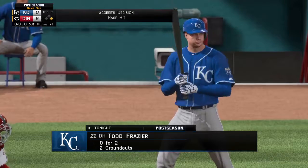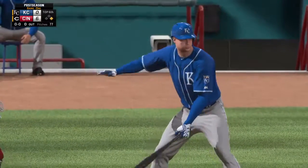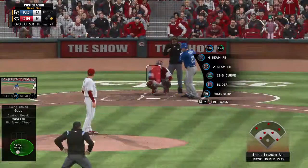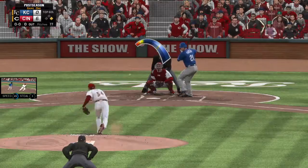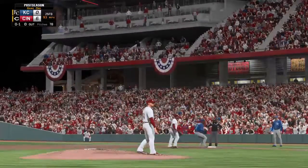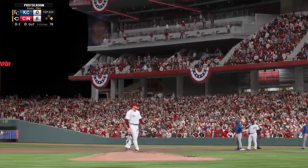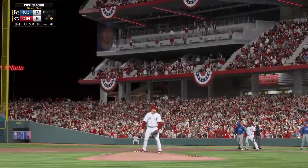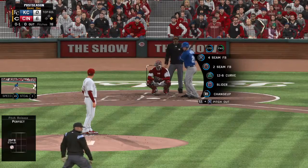Todd Frazier will stride forward now. He's bounced out a couple of times already here in the ball game. Just a little off on his earlier swings, guys. You've got to keep that top hand palm up through contact to keep him rolling over. And he'll take strike 1 on the fastball, registering at 93 that time. And if he's had any postseason jitters, he hasn't shown them to me. No, he's been outstanding so far.